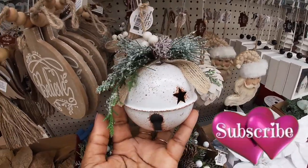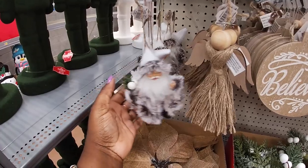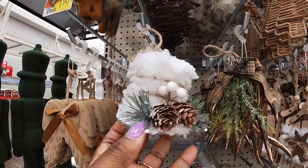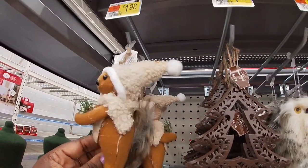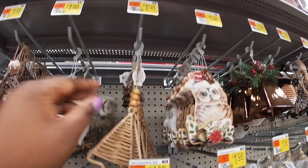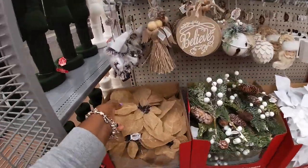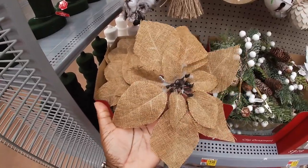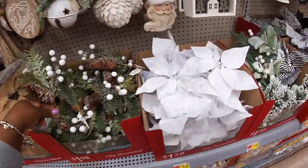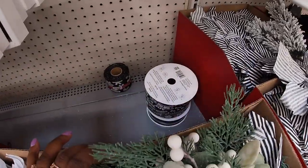Okay, and a cute little rustic bell, believe, angel. Okay, and then they have these up here. The cute little different colors. And let's just go back. All right, so these are burlap poinsettia clips. This is $1.28. $1.28. So the clip looks like hot glue and stuff back there.